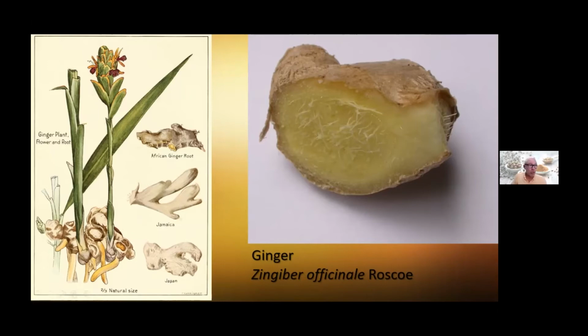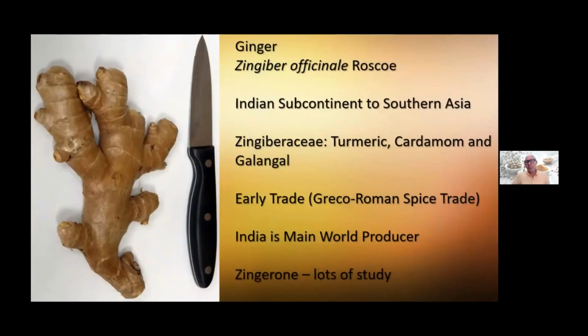If you've ever grown ginger, you know that it produces a lovely spike of flowers. They look similar to orchids. It's not that distantly related to the orchids. Native to India and that part of the Near East. Today, India being the world producer of ginger, there's lots of study into those compounds found in the ginger root that cause it to be so darn hot.